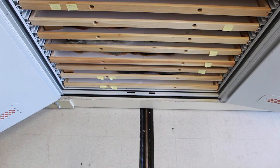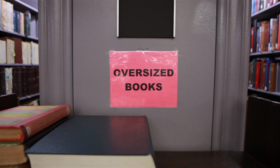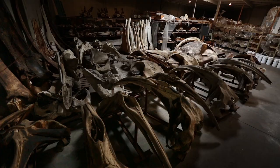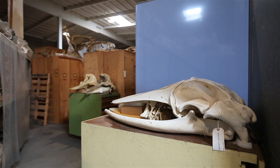Most of that collection is stored in the museum. But just like a library of books, there are things that don't fit on the shelves quite neatly. So there's the oversize section at the very end. And this warehouse is basically the oversize collection of mammals that don't fit in our cabinets at the main museum. Whale bones are the biggest thing in the building, but the warehouse is packed with all kinds of mammals.